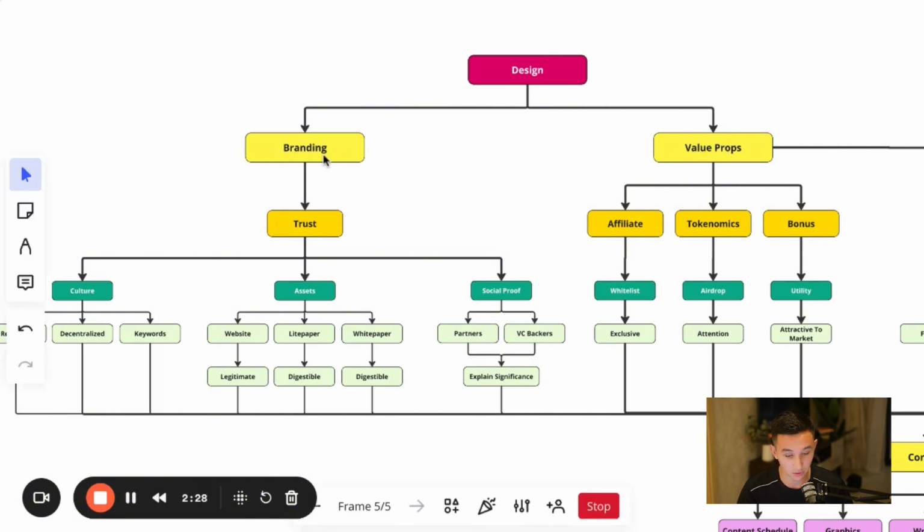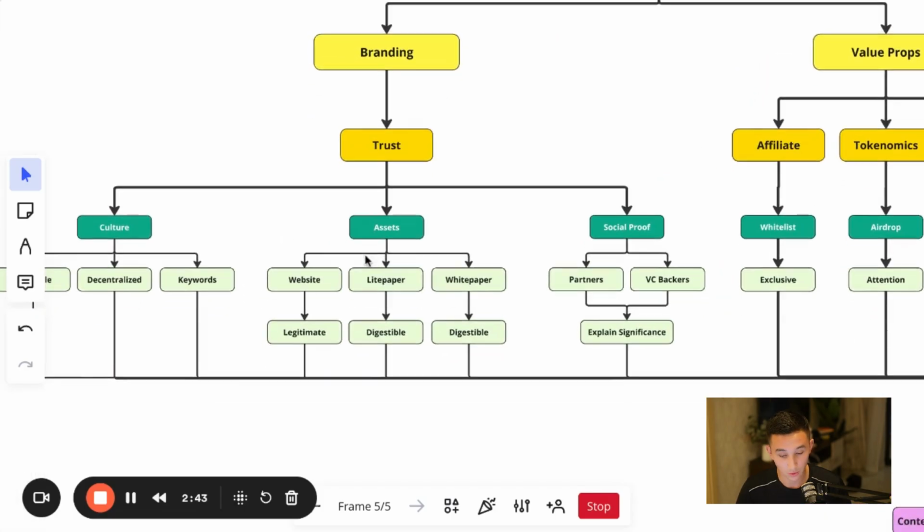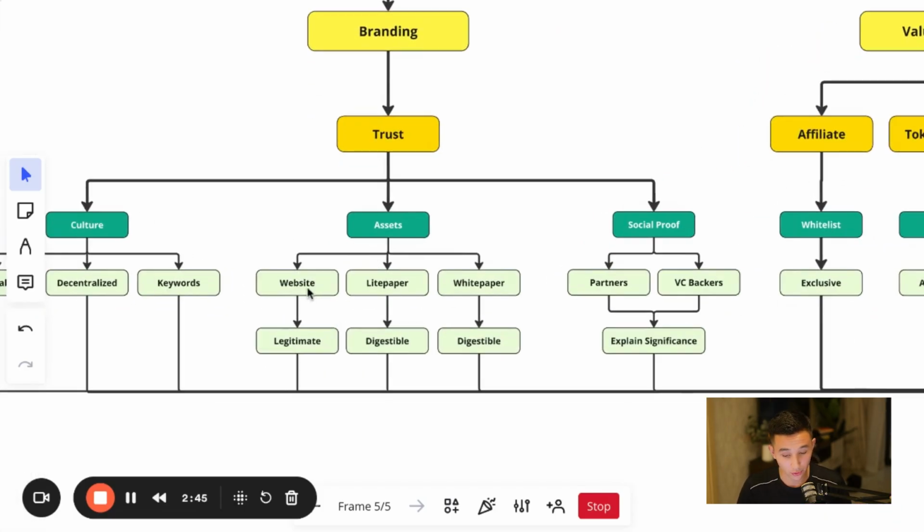So we're going to deep dive into the branding aspect first. Inside the branding, there's three main fundamentals you want to include. That is culture, your assets, and social proof. Let's start with assets, okay? Assets will include your website, your light paper, and your white paper.